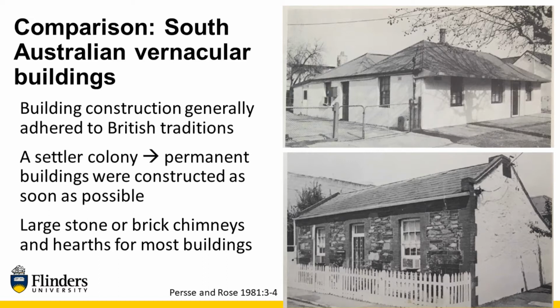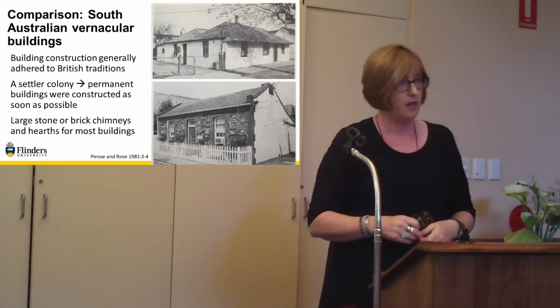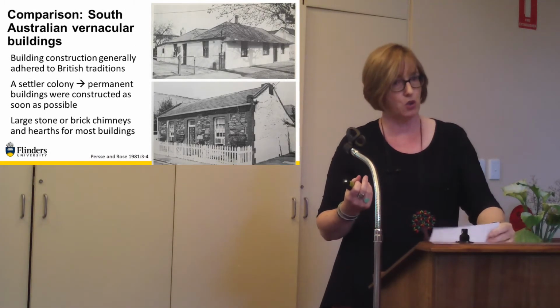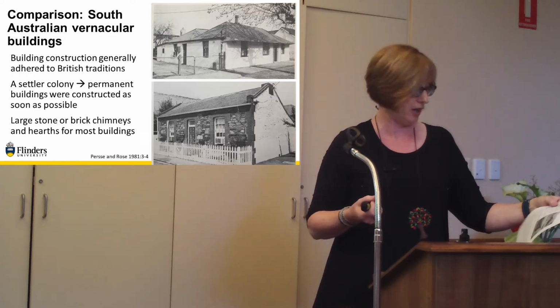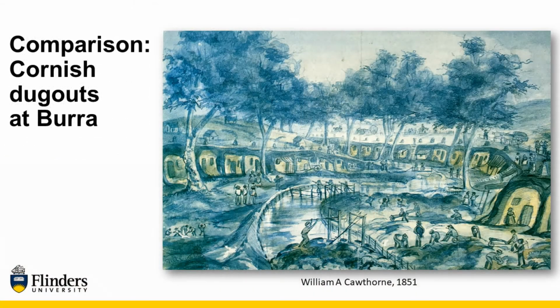And further rooms were added behind as was needed, either with a roof of the same design or a succession of lean-to roofs. And this is different from the Irish tradition of going linearly and just continuing the rectangle. In terms of chimneys, large stone or brick chimneys were used for most South Australian buildings from very early on in the settlement. And we could also compare that hearth chimney feature in the dugout with other South Australian dugouts at the copper mining town of Burra, which is 80 kilometres north of Kapunda.